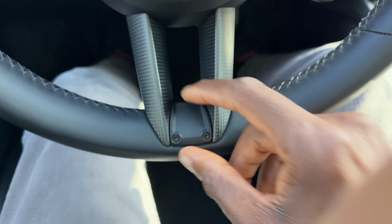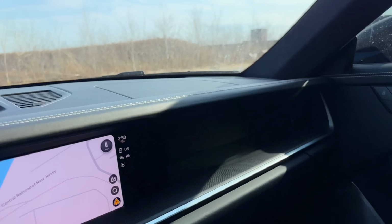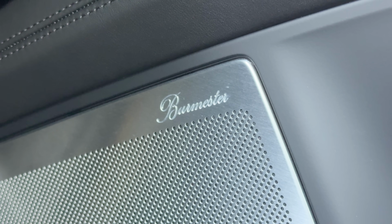There's also a steering wheel heater. If you didn't know, it's this little button down here. You press that, and the steering wheel heat comes on pretty quickly too. Oh, by the way, I didn't even mention the speakers. They're really good, especially for a sports car. You don't even usually think about speakers in a sports car, but there is a Bose set of bass speakers maybe, which I have not heard, but these Burmesters sound great. They get very loud, they're very crisp and clear. Some of the best I've ever heard in a sports car, which is awesome.